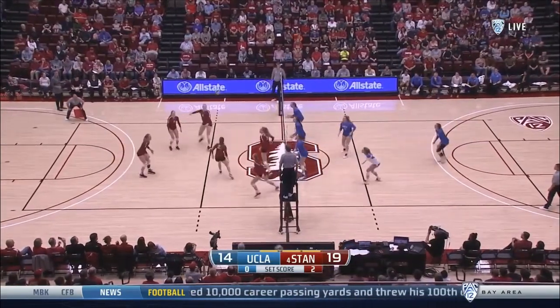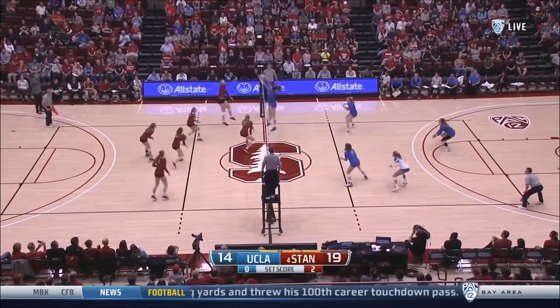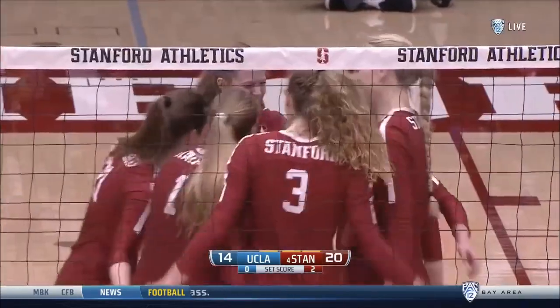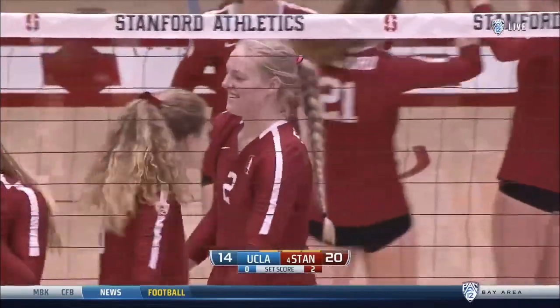Simo. Out to Plummer. And Stanford 5 points away from a sweep now. Plummer with 14 kills, hitting better than .500.